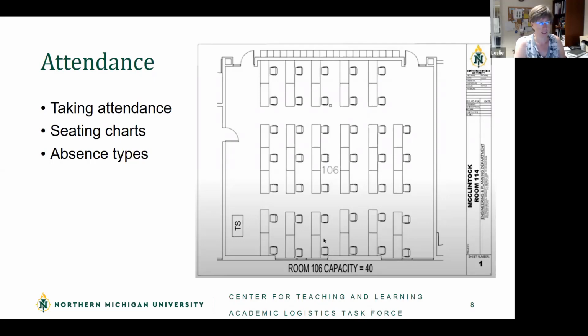But most of the rooms though will not have pre-numbered seats. If you want to number them in advance, you're welcome to. The one thing that we want to remind everybody of as far as doing the seating chart is don't just pass around the form and ask people to put their names on it, because we're trying not to pass things around in the room.